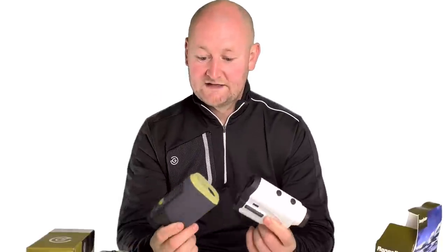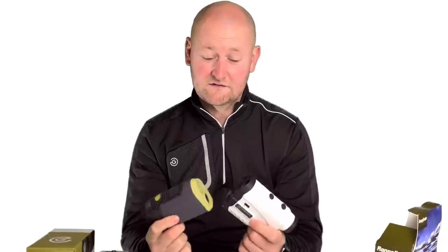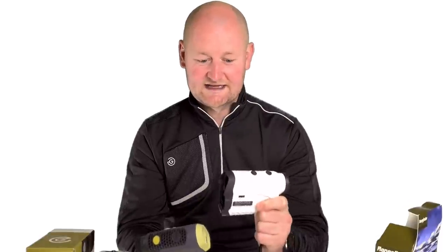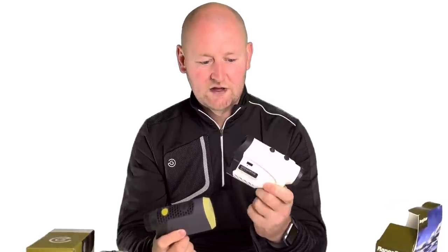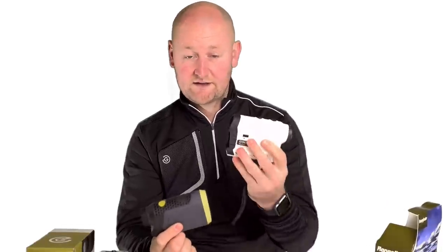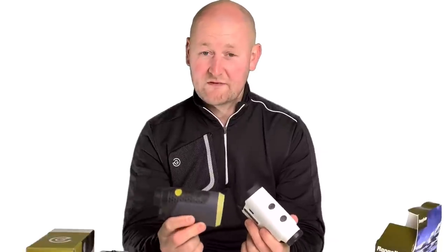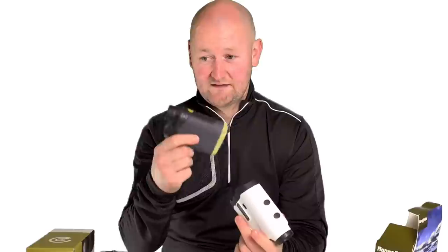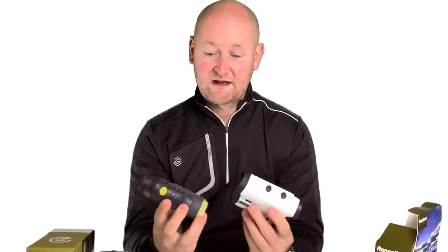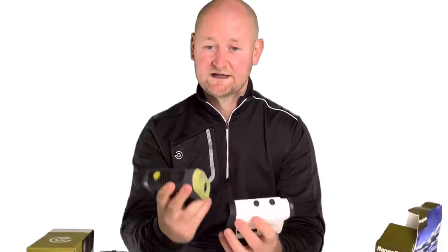In terms of yardages, we saw that they were both really, really close on each throw. I was expecting to get some real random numbers on the budget one, but pretty good overall. Saw that they were really tight, no real random ones there. With the Precision Pro, we found that it was pretty much spot on, giving the same yardage every time, which I would expect from a premium one.